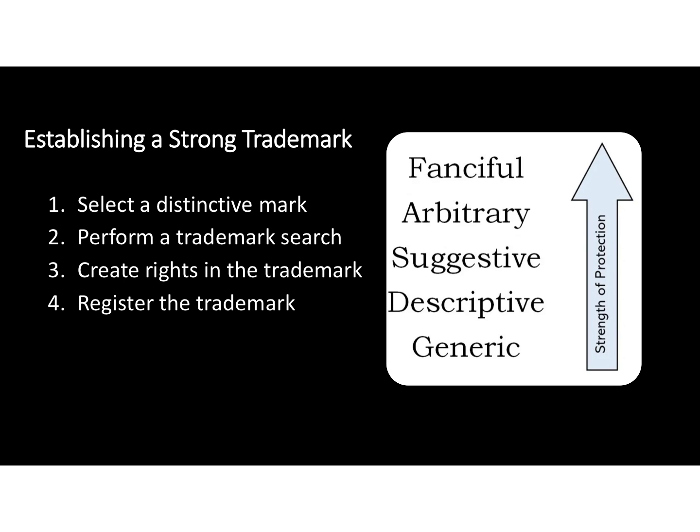How do we establish a strong trademark? First, you want to select a distinctive mark, so something that's creative, unique. Then you perform a trademark search. Start with Google or any search engine, and you can do an image search if you've got a fanciful logo, something that's designed specific for you. You can also just do a keyword search, see if stuff pops up, websites, etc.